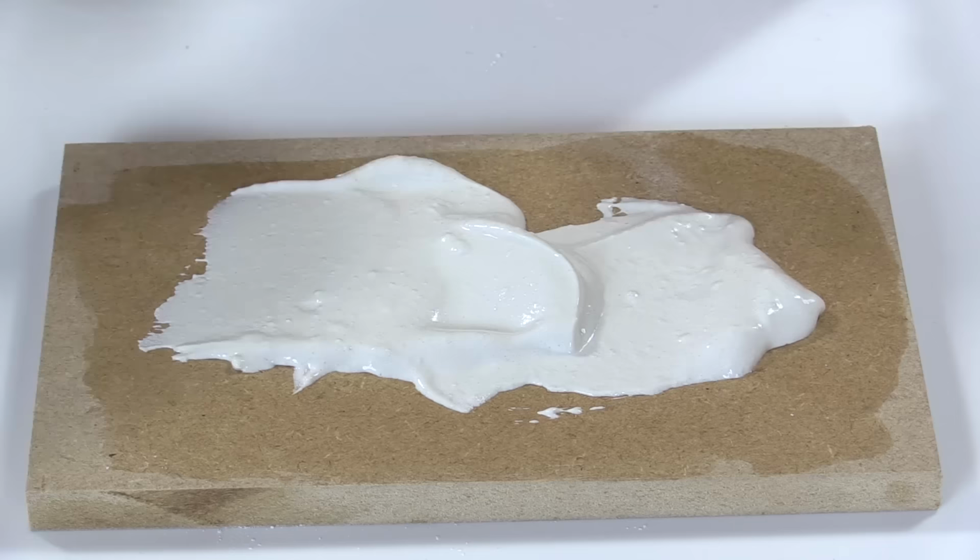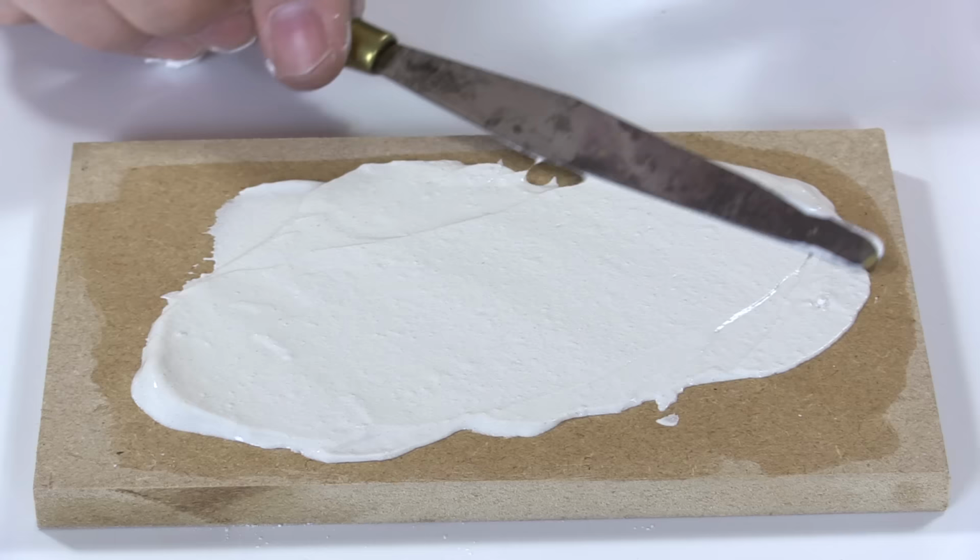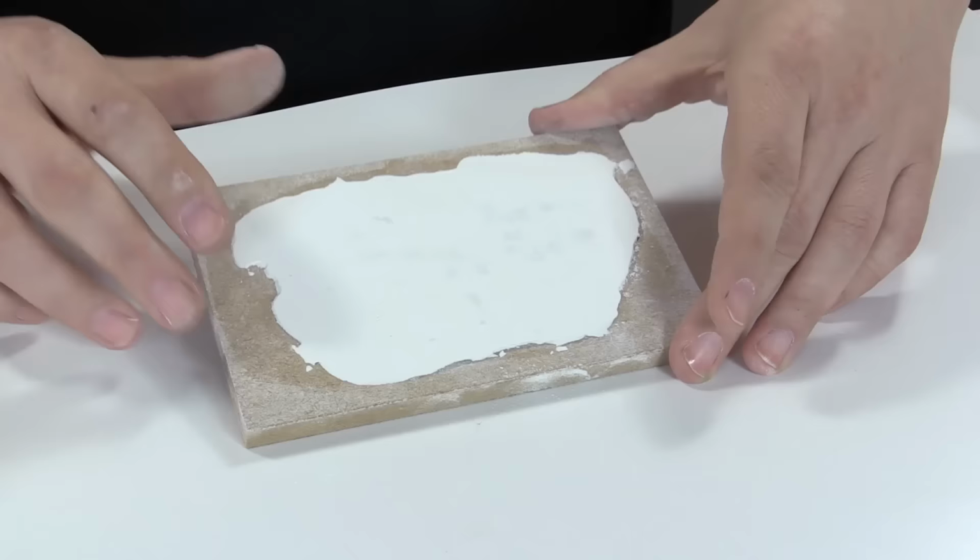Now this is an artist palette knife, which is ideal for the job, but any knife will do, to be honest. If you know anybody who does cake decoration, they'll be really good at this step and can give you a nice thin layer. You're going to be looking for a layer about a millimeter thick, but the next stage will sort this out. The plaster needs to dry thoroughly overnight before you move on to the next stage.